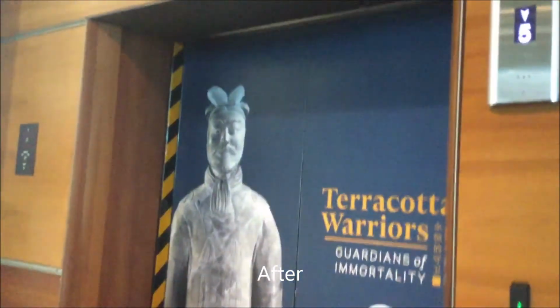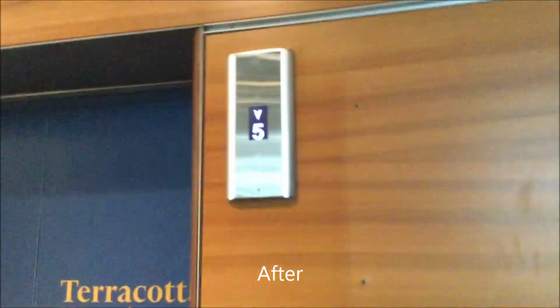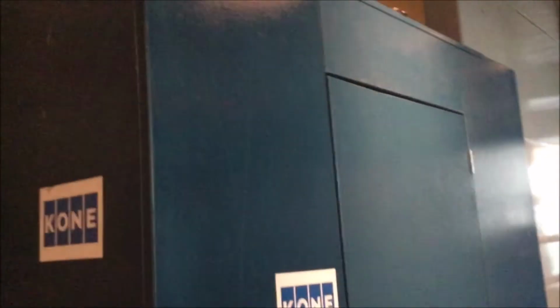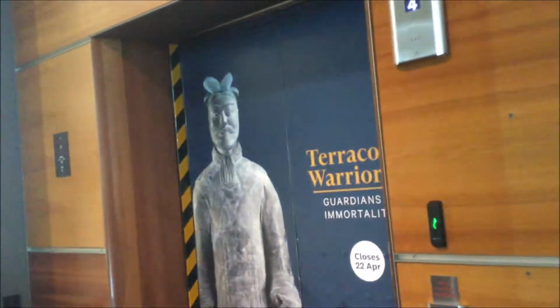Okay, would you look at this? When I came on 25th February, this lift was under modernisation, and look, it's modernised. Are you determined to go up the lift then? Yup. Is there any difference to the old one?